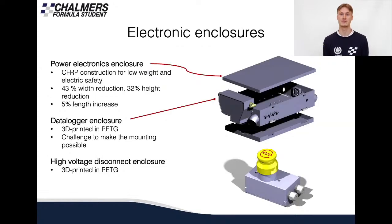Moving on to the different electronic enclosures, which have been designed by Mohammed from the mechanical powertrain. Basically, the power electronics enclosure will be made of carbon fiber for low weight and electric safety. We have managed to decrease the width by 43% and the height by 32%. Unfortunately, this led to a 5% length increase, which made the packaging tricky, but we will get to that later.